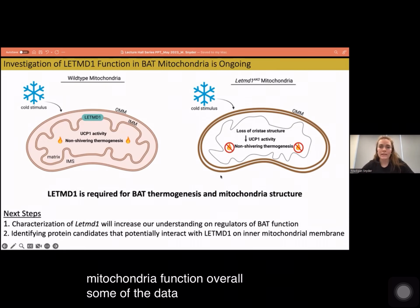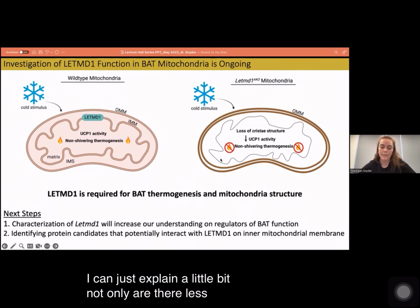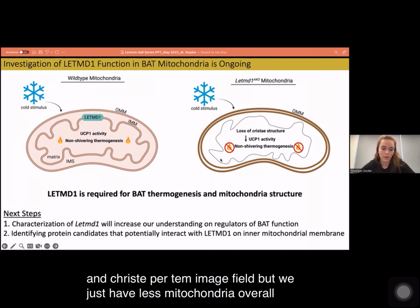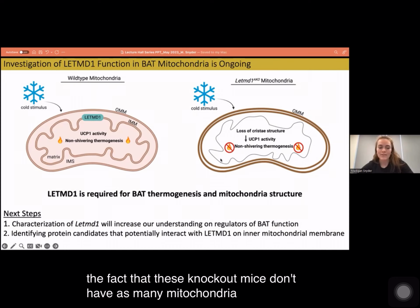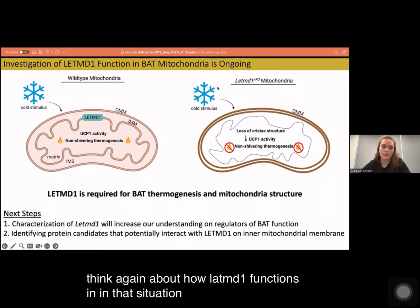Some of the data I didn't show today, but I can just explain a little bit. Not only are there fewer mitochondria and cristae per TEM image field, but we just have fewer mitochondria overall, both at room temperature and after cold exposure. So we're also working with the fact that these knockout mice don't have as many mitochondria. And so that's interesting to think again about how LATMD1 functions in that situation.